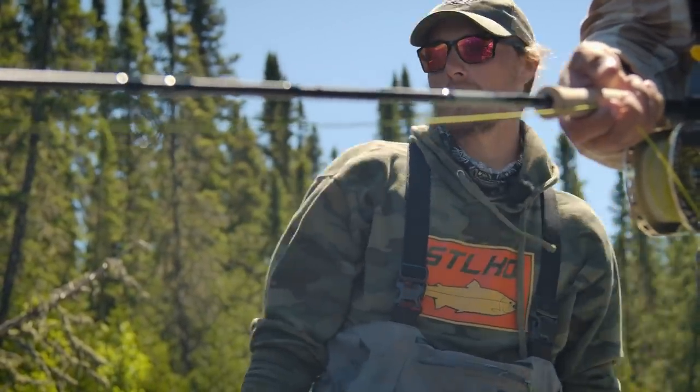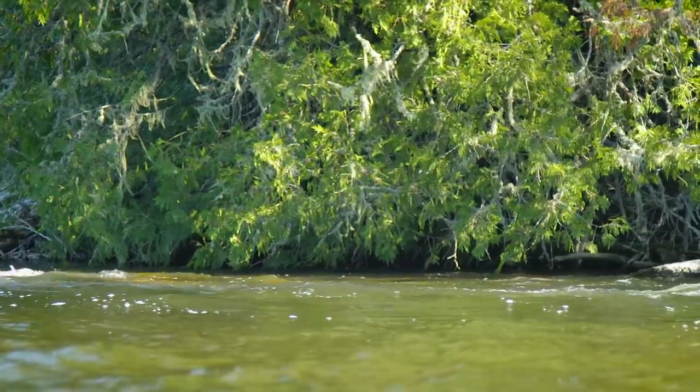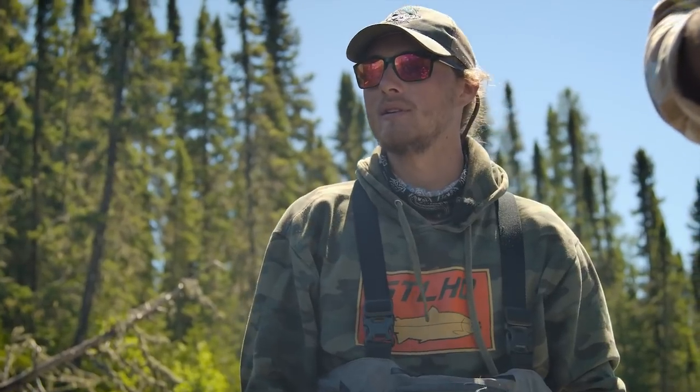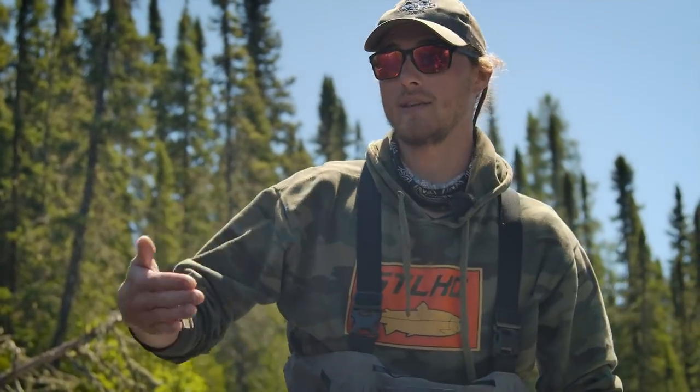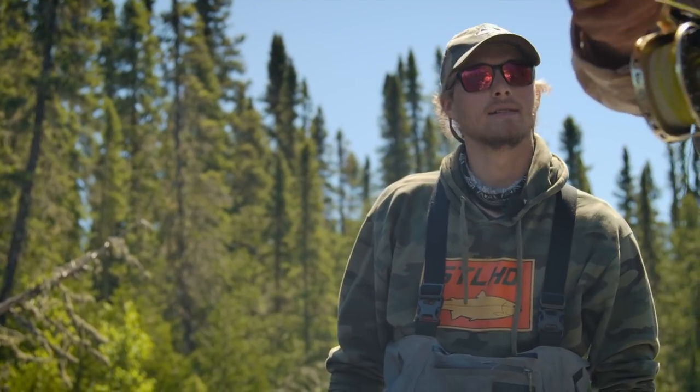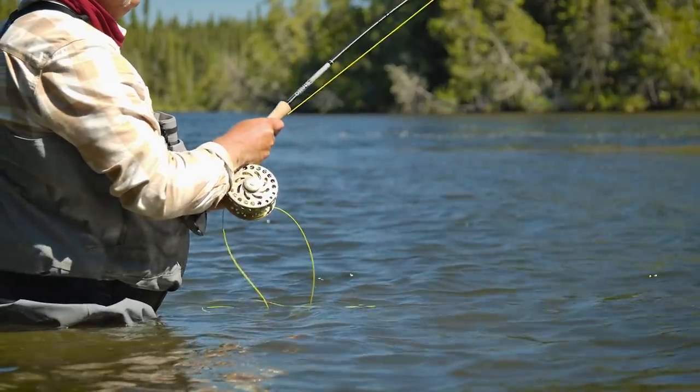There's a nice boulder actually, about halfway up there in that flat water right in between the seams. There's a really nice boulder right in the middle of it. Oftentimes we'll sit in front of that actually. So you want us working inside, slowly working our way out? Exactly. Fish.